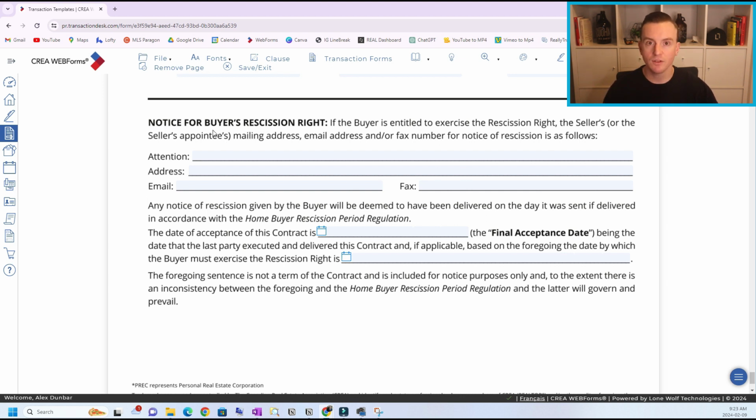But anyways, if in fact the buyer does use the rescission period to get out of the deal, this is the information provided that they're going to require in order to send over whatever that compensation is. And so this is what I was talking about with the final acceptance date. So even if up here, the negotiation started and the original offer was written on February 1st, maybe it's taken 4 days. If it's not actually finally accepted and completely signed off on until February 5th, this is where you'd be putting February 5th.